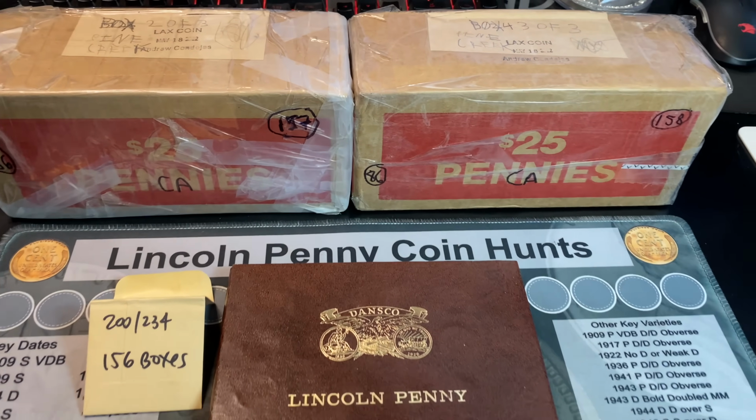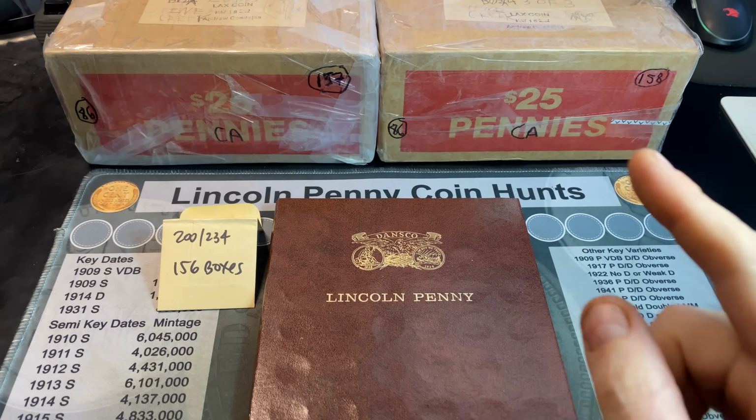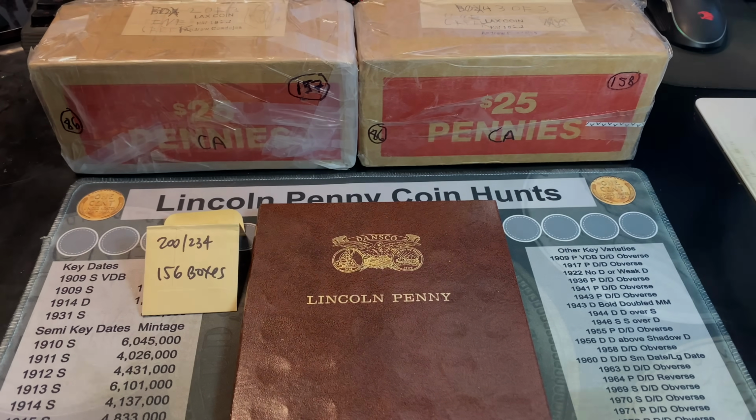It's time for another 2-box penny hunt, and again, we've got some California boxes.